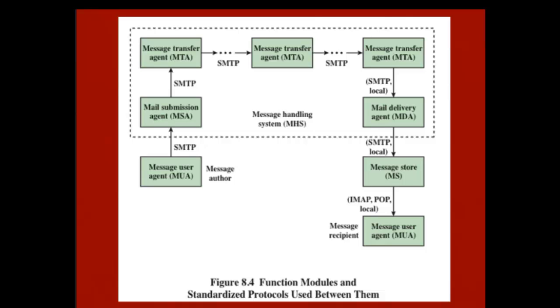The domain name system, DNS, is a directory lookup service that provides a mapping between the name of a host on the internet and its numerical address.